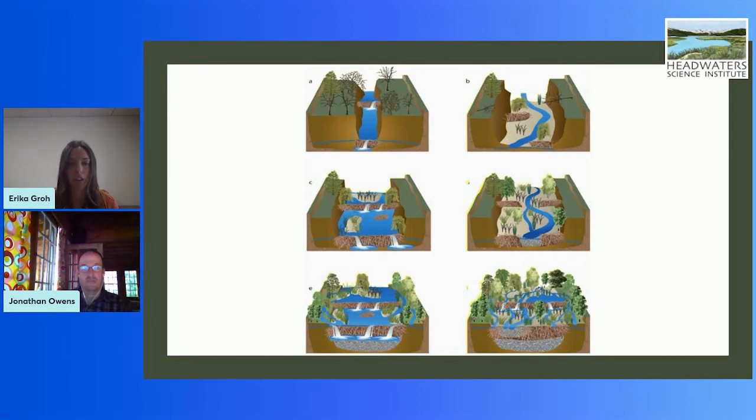And eventually you get to this last picture on the bottom right, which is really what we're trying to get a landscape to look like from that first figure, which is you have all these trees and these grasses growing. The channel is multi-threaded, it's sinuous, it's connected to its floodplain, and that's a really healthy, natural landscape. And then you can also see that the water table has risen back up to a proper level so that the trees can access that groundwater, even in the summertime when some of those side channels might be dry.